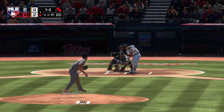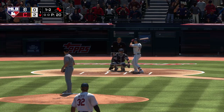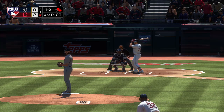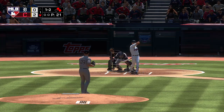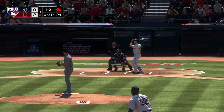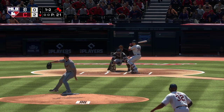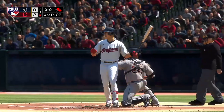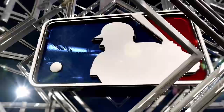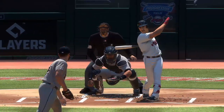The 1-2. Swing and a miss, and that's a much-needed first out there. He put up a pretty good battle at the plate right there. They finally get him on a 1-2 pitch, but you could see that he wasn't laying down without a fight. He really made the pitcher earn that strikeout.